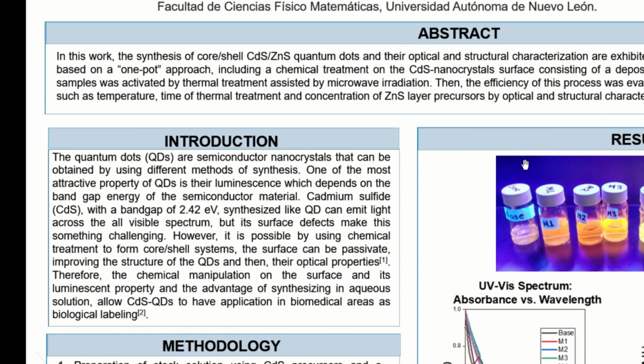Quantum dots are nanostructures made of semiconductor materials that can be synthesized through various methods. The most attractive feature of these nanocrystals is the luminescence they emit, which can vary across different ranges depending on the bandgap energy of the semiconductor material being used. In this case, cadmium sulfide has a bandgap of 2.42 electron volts, meaning that the luminescence obtained can cover the entire visible spectrum, from red to violet, corresponding to the largest to smallest nanoparticle size, respectively.